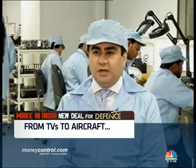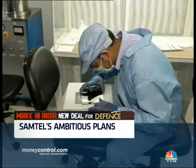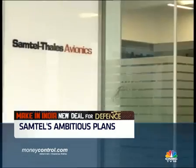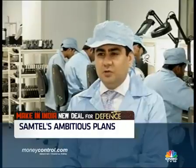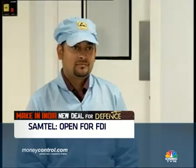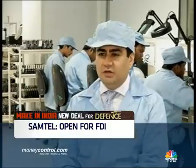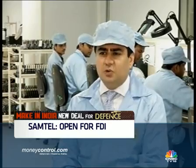Now we are looking at optoelectronics, we are looking at electronic warfare suites, we are looking at a fully integrated avionic cockpit suite. With a liberalized FDI regime, Samtel Avionics is willing to allow its foreign partners to up their stake. From our perspective, we are willing to go with what the new policy allows, and we are looking at what Thales wants to do. So if they want to take up to 49%, it's already decided that once the ministry allows it, we will go with that. So it's still something, the ball is in Thales' court actually.